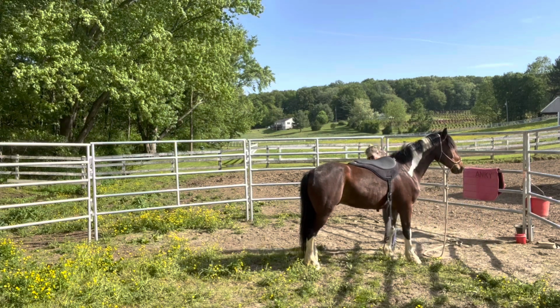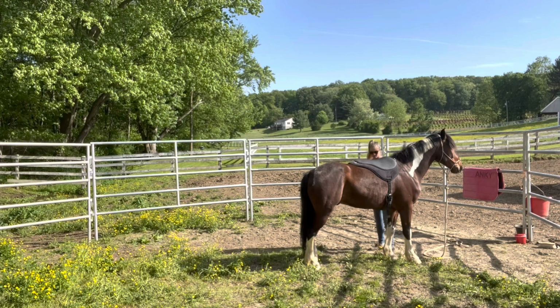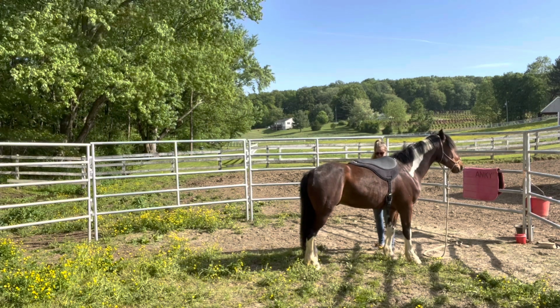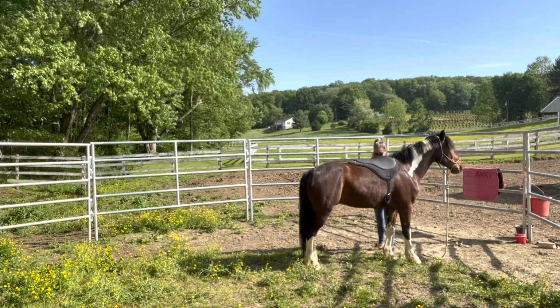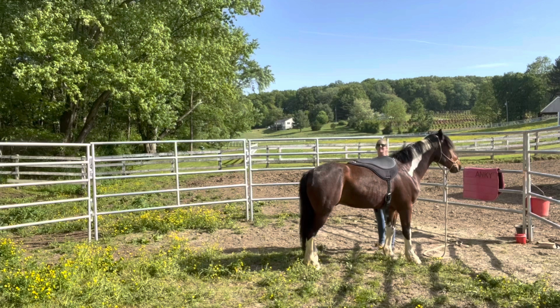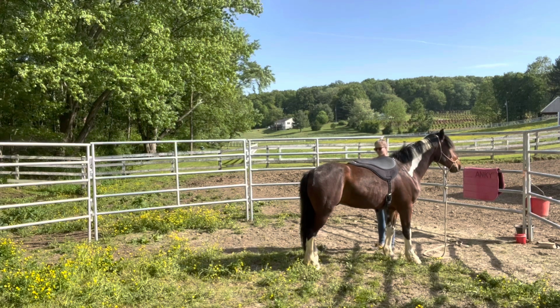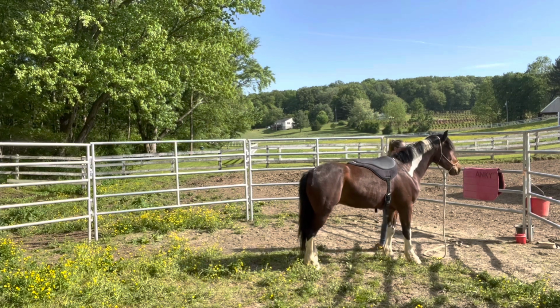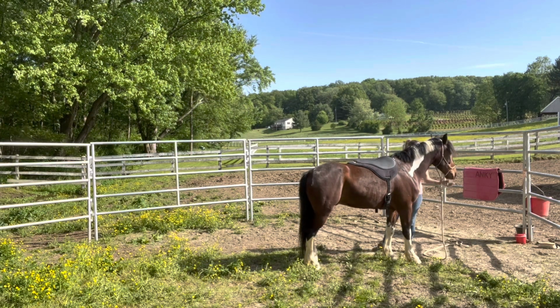So I made some adjustments there, for him and for me, and then just kind of tightened it up. And you can see he's definitely alert, and in a little bit of a tenser position than he has been for some of the other stuff we did in our session today. But I'm just taking it slow, one or two holes up at a time.